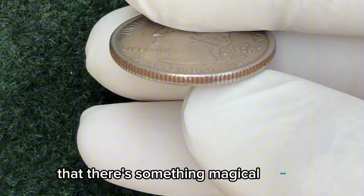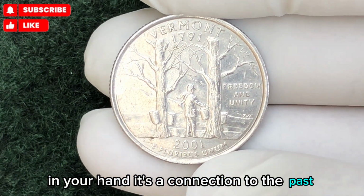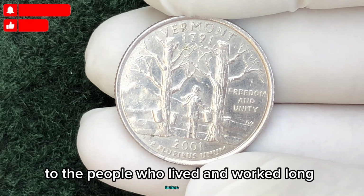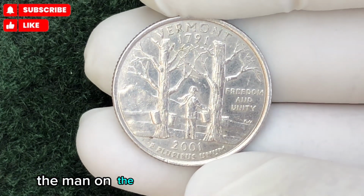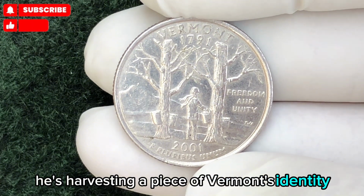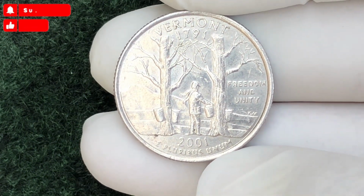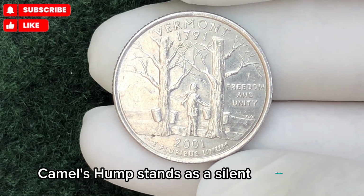There's something magical about holding a coin like this in your hand. It's a connection to the past, to the people who lived and worked long before us. The man on the coin isn't just harvesting sap, he's harvesting a piece of Vermont's identity. The maple trees whisper stories of generations. Camel's Hump stands as a silent witness to all of it.